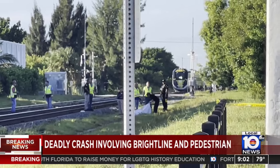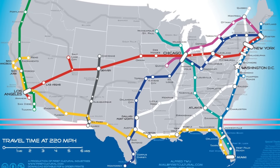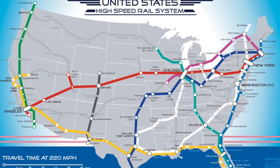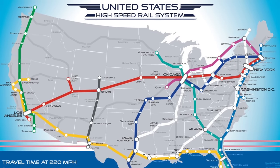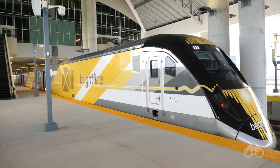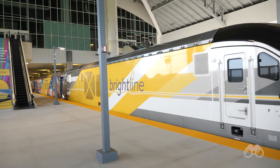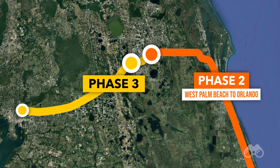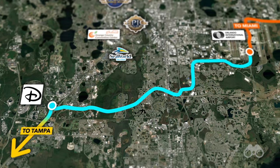So by no means is the system perfect. There's a lot more that could be done with rail here in the United States. But when you go online and you see all these people posting maps of high-speed rail throughout the country, it's always ideas. What if they did this? What if they did that? It's always just talk. Here are the first people in 100 years who actually did it, and they are still only getting started. This track right here behind me will one day go all the way to Tampa and hopefully also to Disney along the way.